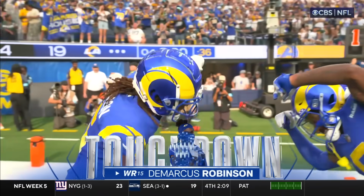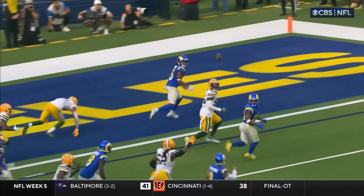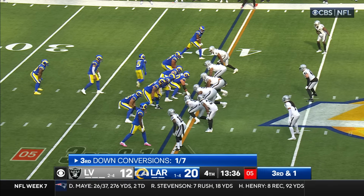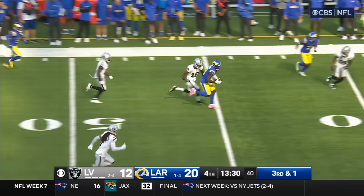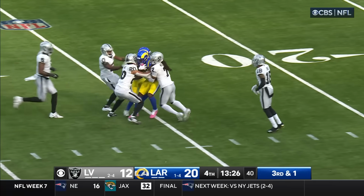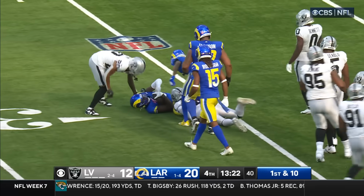What a great route. On 21. Stokes, look at, he falls down right there. That's a great job. Atwell. Stafford. And caught on the play, and there he goes, running down the middle. A terrific play. And a 1st down deep into Raider territory.